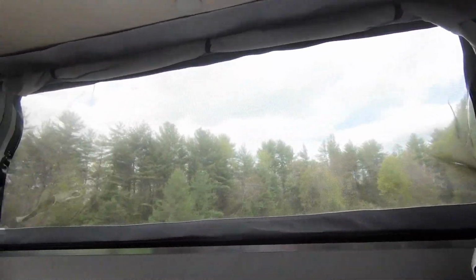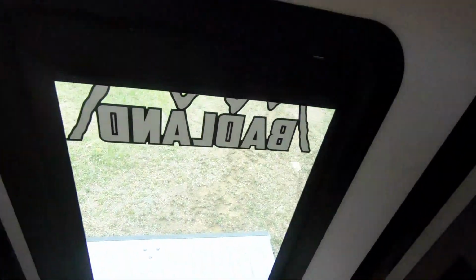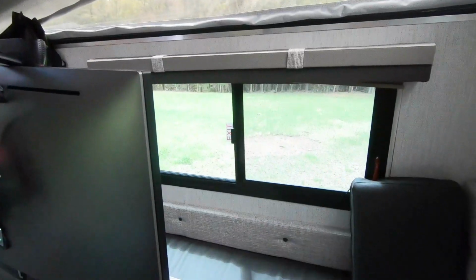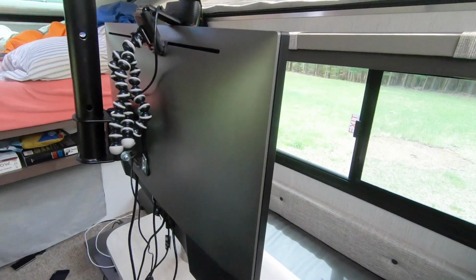It's like a tree house here. I've got this nice open light. You can already see there are a couple bugs out, so close the door. And I can just see the sun poking through the skylight. It hasn't gotten too hot yet, but again, New England. I'm sure it will get hot.